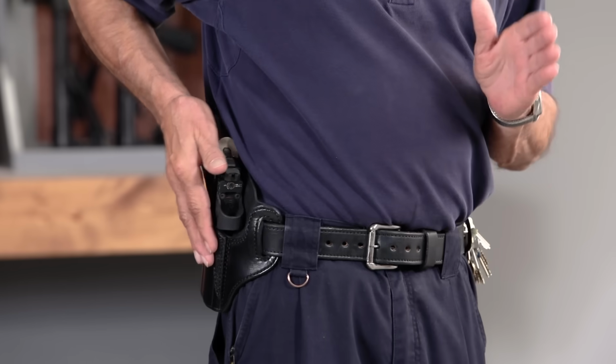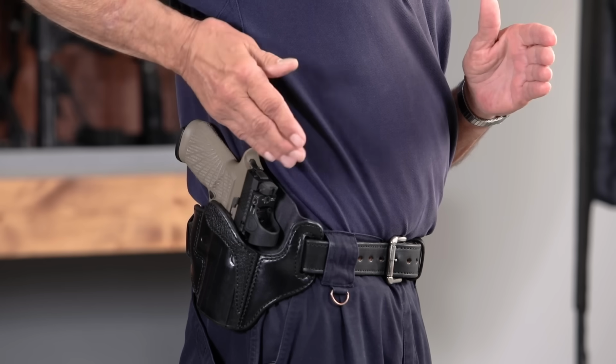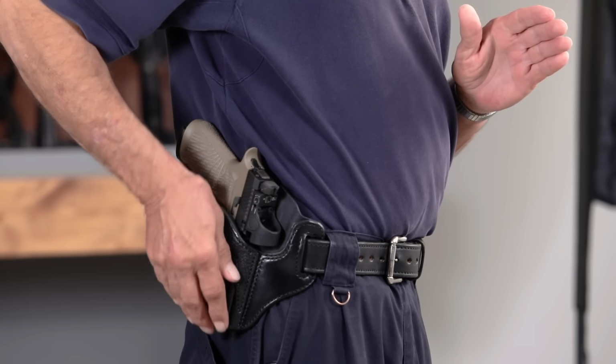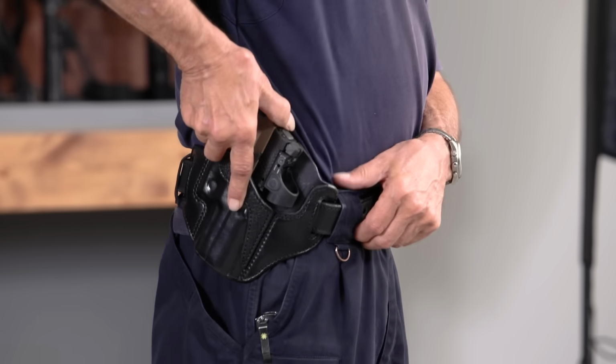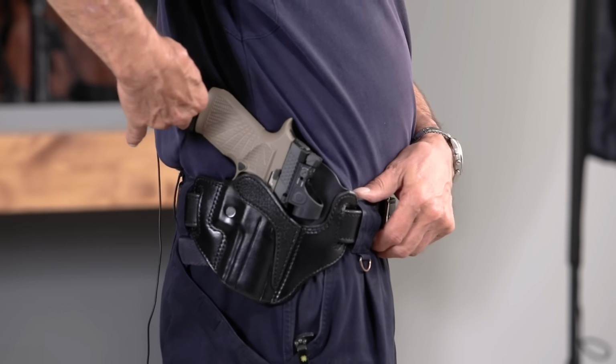You'll hear the terms tilt and cant. This outside the waistband Wilson holster with a SIG P320 is forward tilt, rear cant. Tilt refers to the orientation of the grip area. Cant refers to the orientation of the muzzle. The muzzle being pointed slightly to the rear, it's a rear cant. This gun would be back to here if the barrel were straight parallel to the leg. Here, because it conceals better, you have the forward tilt.